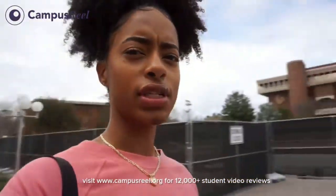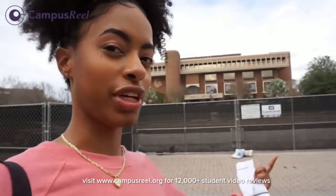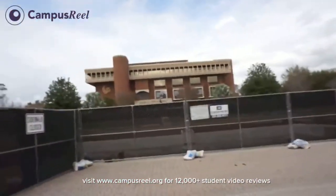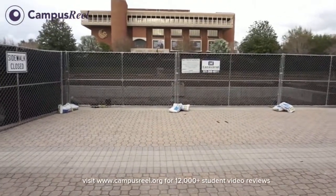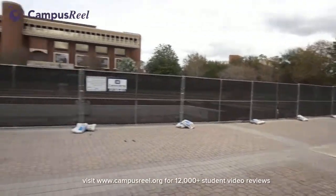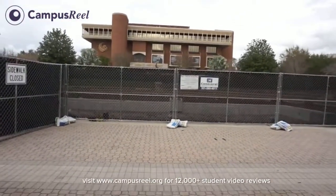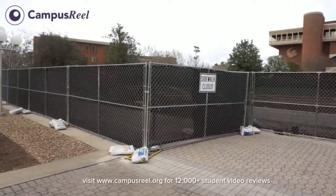On the other side of this is the library and what used to be the reflection pond. I'm not sure exactly what they'll be doing here. They haven't really said. But this area is under construction right now, as well as a lot of the other places on campus. And here's the stadium.